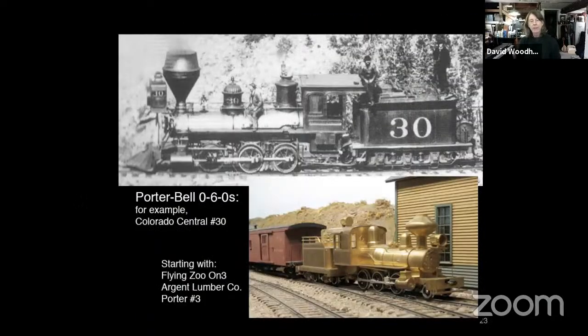Here's another one. These locomotives are just beautiful. 1870s Porter-Bell 060s as road locomotives. These are not switchers, and all kinds of roads had them. They had them in Martha's Vineyard and the Peach Bottom, which is a predecessor to the Ma and Pa in Pennsylvania. And so I got a bunch of parts from Leadville Shops, actually, from Bill Meredith.